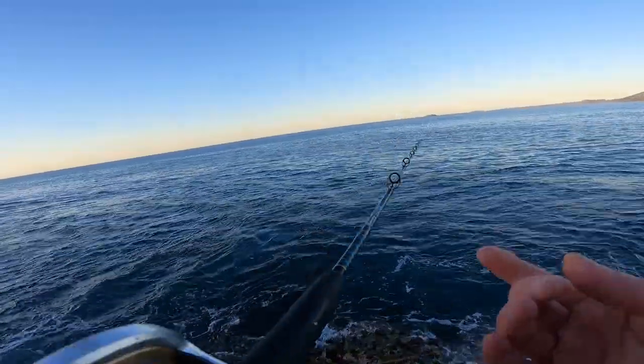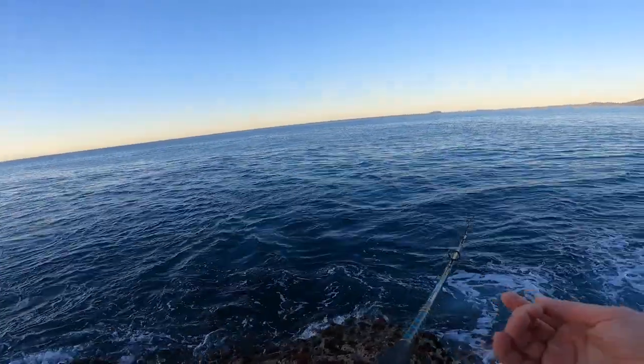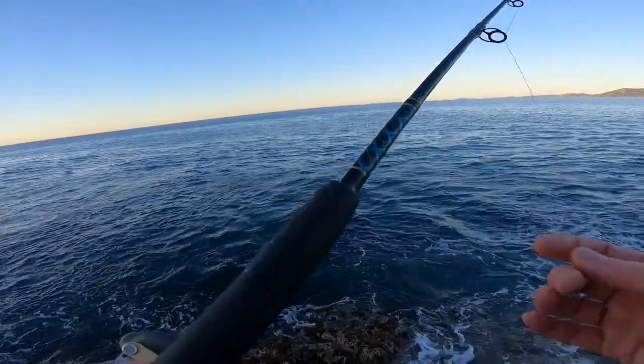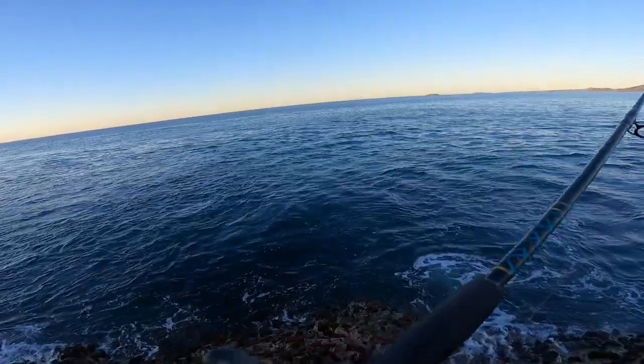So, in terms of tackle for today's session, I've got a couple of different outfits down here. I might mix them up. Might even, if they're thick, I was going to have a go at trying to get one on snapping here. But for this one, I'm using 30 pound braid. Nomad braid, this one, I think. An ugly stick, it's a 10 to 15 kilo.